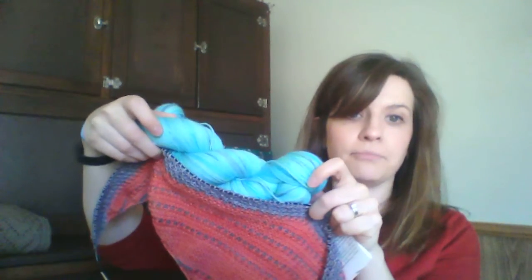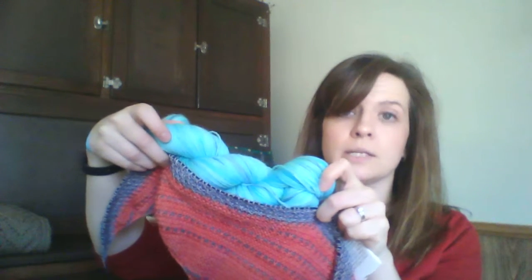And then my first color, I had planned to be, let's see, hold it up this way, this Three Irish Girls custom colorway that they dye for Good Yarn Sarasota.